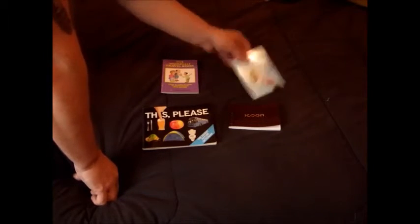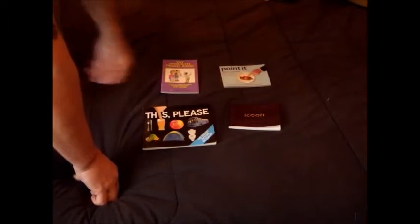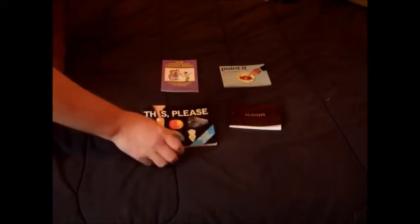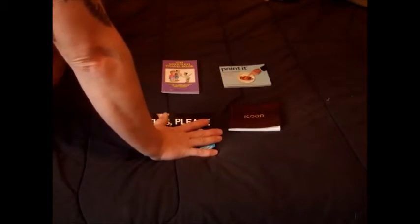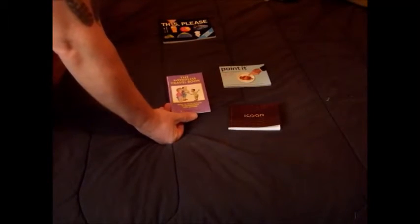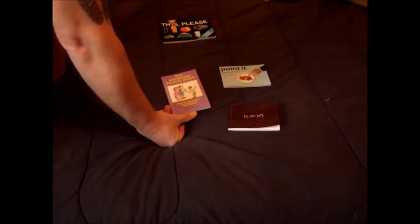But overall, the Point It is my favorite of all of the books. This is the one I really would like, the This Please, but I find it's just a little too bulky to travel with, so I'm not going to be taking that one on this trip. And the Wordless travel book, I think, is just a little bit too basic for what I'm looking for. So I'm going to pass on that one on this trip.